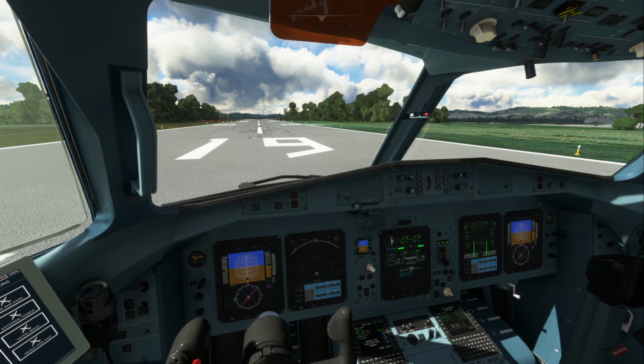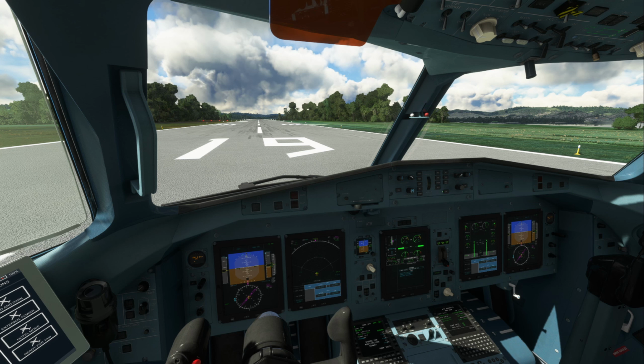Alright folks, it's another way here. Let's do our before takeoff checklist. Done our briefing, flight control checked. We're able to transponder, weather radar is on, cabin crew has been advised. Let's get our landing and strobe lights on. Before takeoff checklist complete.